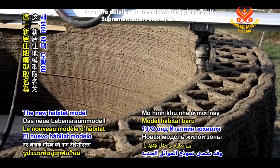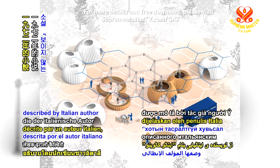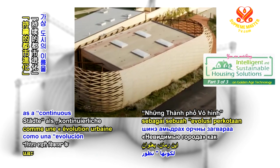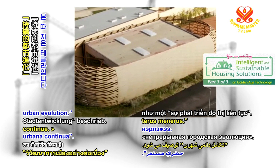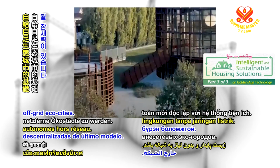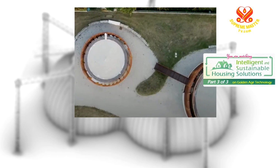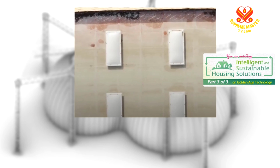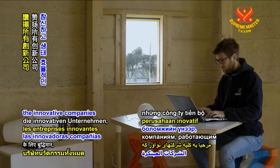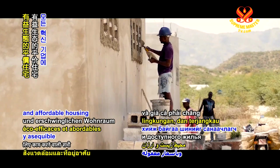The new habitat model was named Tecla, after an imaginary city described by Italian author Italo Calvino in his 1972 novel The Invisible Cities. As a continuous urban evolution, Tecla has the potential to become the basis for brand new autonomous off-grid eco-cities. Kudos to all the innovative companies working to provide intelligent, eco-efficient, and affordable housing for those in need.